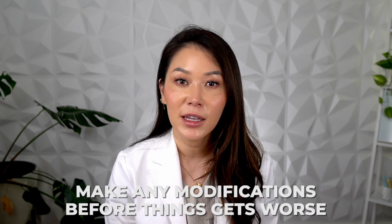Bottom line is, if you notice that your gums are starting to recede or your dentist brings it up during your exam, you'll want to keep a close eye on it and make any modifications before things get worse. Remember, staying ahead of gingival recession is one of the best things that you can do for your smile's future.